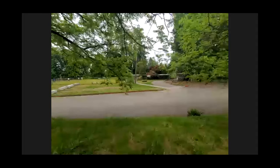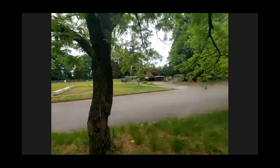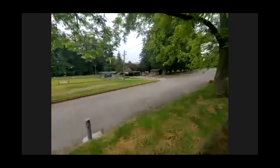We have the lawn bowling area. It was a site considered by Parks earlier this year to actually put the new Green Lake Community Center, but was ruled out.